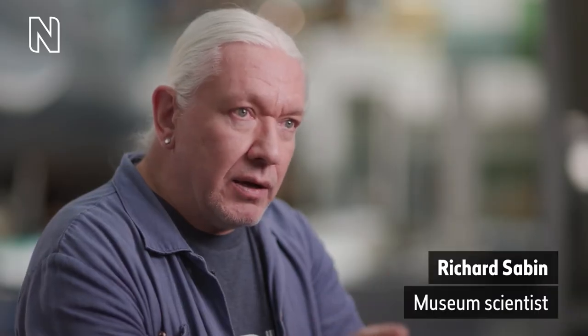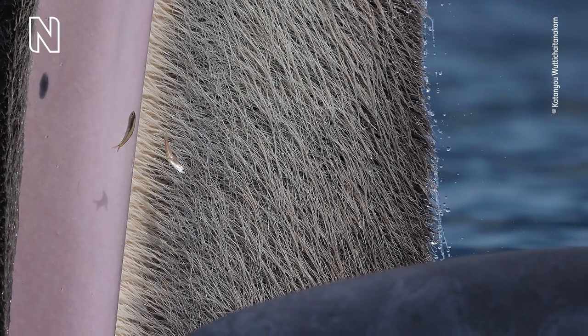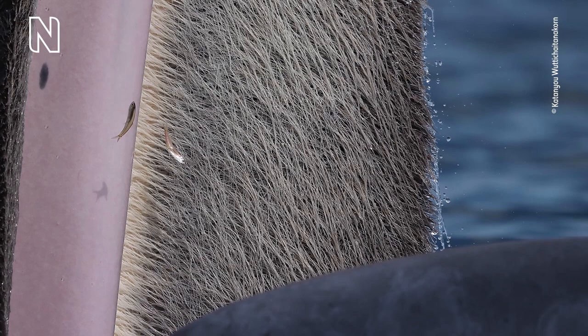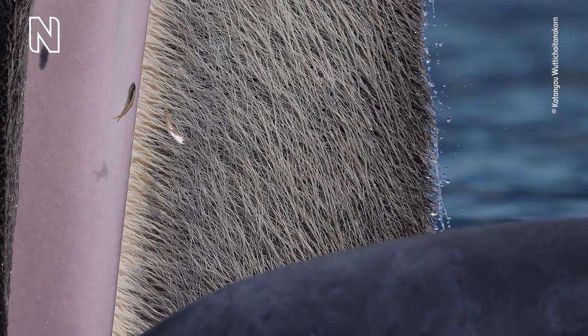The filter-feeding whales are the giants. They literally use plates of baleen. This is a kind of keratin, a very simple form of protein like your hair and fingernails, that grows down from the upper jaw. And there are hundreds of these plates that act as a filter that they use to extract these tiny organisms from the ocean.